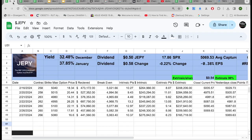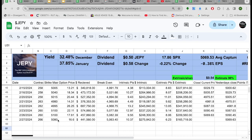Let's take a look at these Defiance option trades for tomorrow. All right, we're going to start with JEPY. These guys sold 266 puts at the 50.80 strike price. They received $16.60 for them. So to get our break even, we have to subtract 1660 from 5,080. The difference between those two numbers is 5063.40. So that's our break-even number.